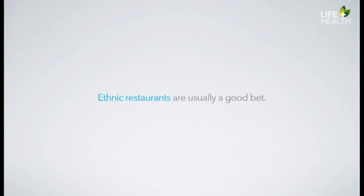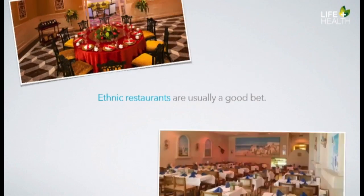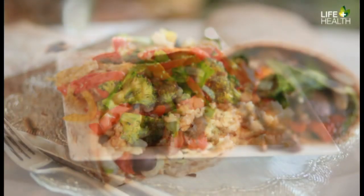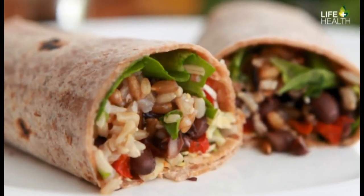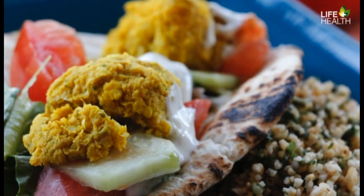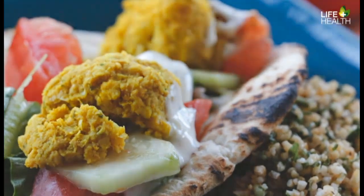Well, the good news is that healthy options are becoming more and more popular on restaurant menus. Almost all restaurants have a few decent options to choose from. Ethnic restaurants are usually a good bet. Asian, Mediterranean, Indian, and South American restaurants have multiple plant-based options. You could try a vegetable stir-fry with tofu, a bean burrito with veggies and salsa, rice and curry, or pita bread with falafel, hummus, and tabbouleh.